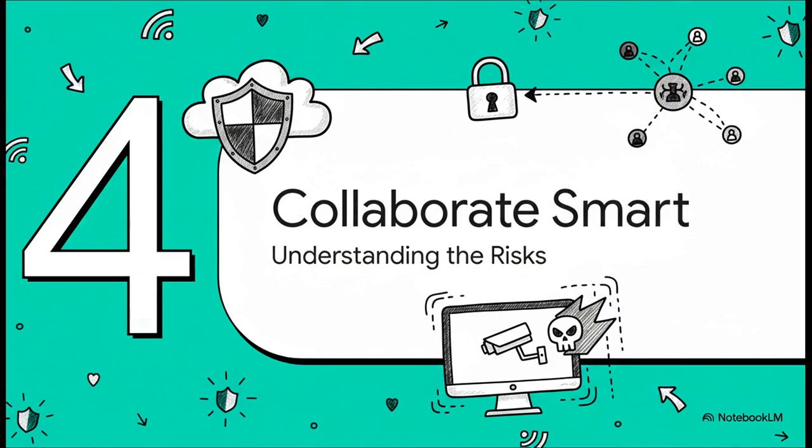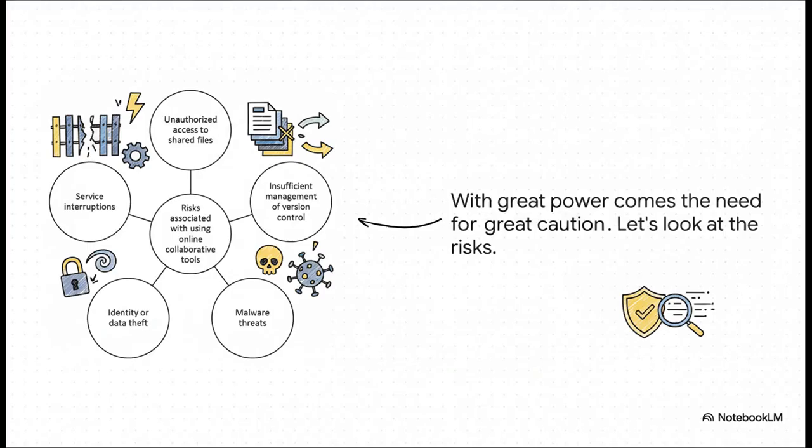Okay, but with all this incredible power and convenience comes a little bit of responsibility. Working online opens up amazing new possibilities, but it also opens up new risks. We have to collaborate smart, and that means staying safe. With everything happening online, we absolutely have to talk about the risks. These tools can introduce some vulnerabilities, things like data theft, malware, or even just simple service interruptions. So let's break down what each of these really means.